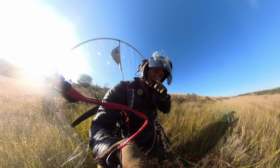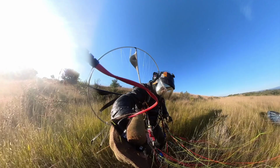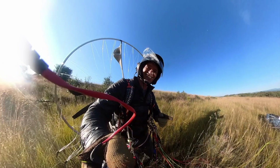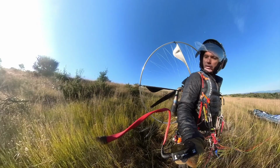That's what happens when you fly a hot wing and you get an emergency landing. Not even a pro might get it right. Ow, it hurts. My legs hurt. And that's why you also wear knee padded pants. Alright, moving on. Got some lines hanging off here. I don't think I broke something, but definitely unstrung the line.